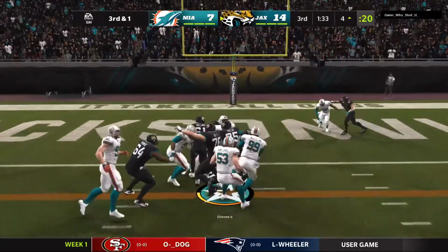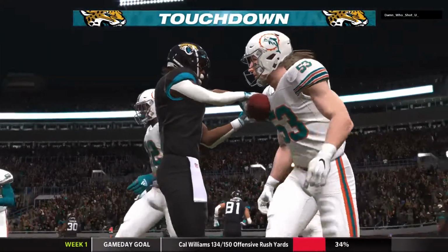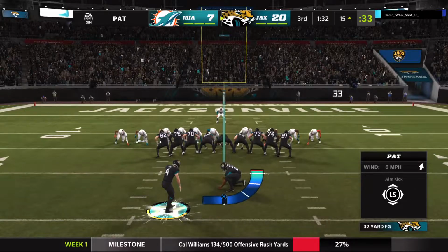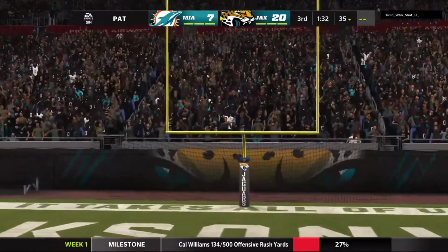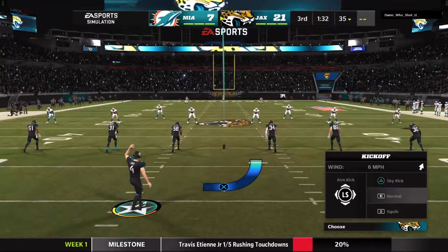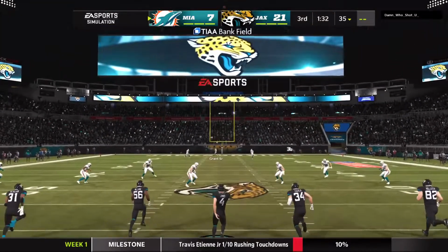A handoff for Etienne. And he takes it in. Touchdown, Jacksonville. Travis Etienne taking it in from 4 yards out. And the Jaguars take the opening kickoff of the 3rd quarter and drive right down the field to extend their lead. Point after by Lambo, up and good. And it's now 21-7. After the touchdown, he'll kick this one away.